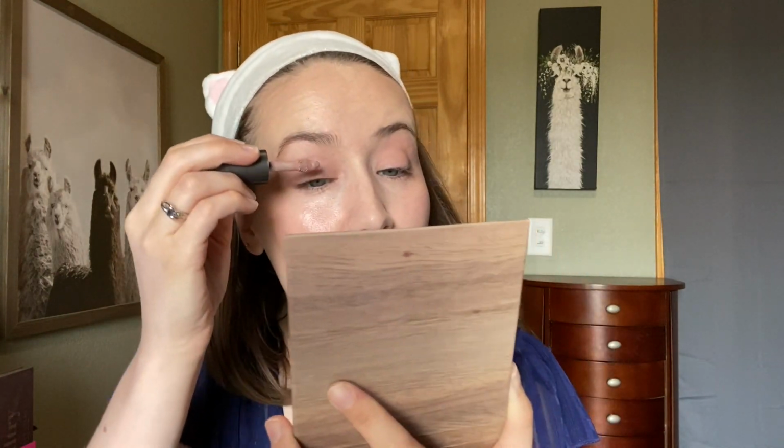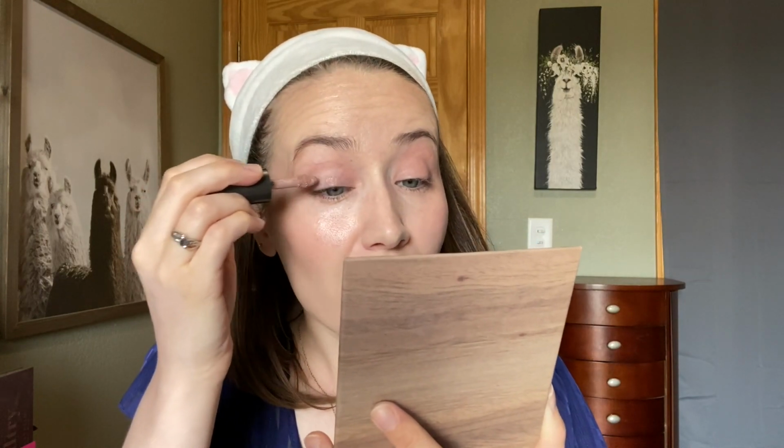Okay, I decided to do a major do-over. I put too much on this side. This side is fine. I need to just redo this side because it's just more pigmented than I realized. I use a lot the Rimmel ones that are similar to these, and those are not as pigmented. So note to self, with the Ulta cream shadows, don't use as much. There's the light wash of color I was after.